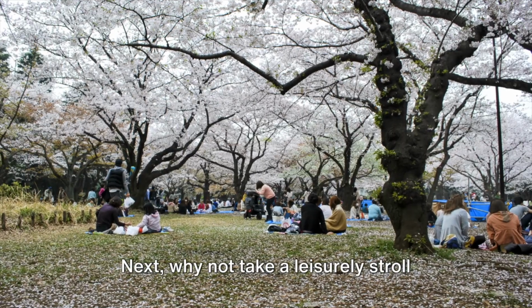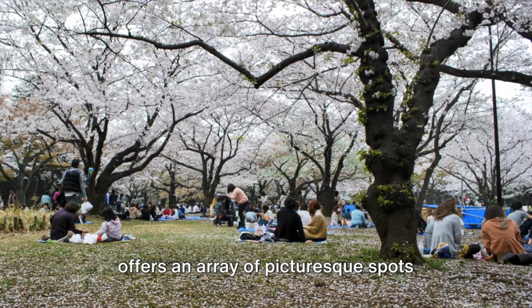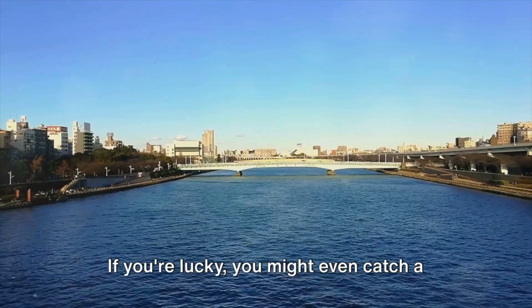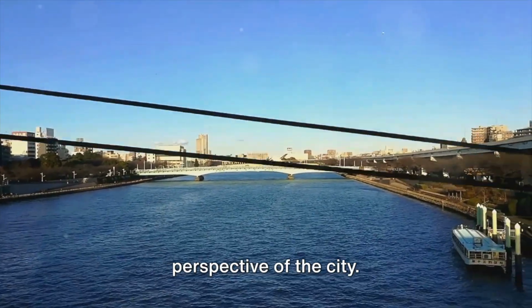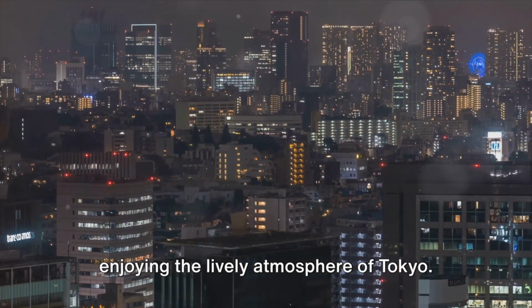Next, why not take a leisurely stroll along the Sumida River? The riverside offers an array of picturesque spots perfect for a picnic or a quiet moment of reflection. If you're lucky, you might even catch a traditional water bus, gliding gracefully along the river, offering a different perspective of the city. And let's not forget about simply enjoying the lively atmosphere of Tokyo.